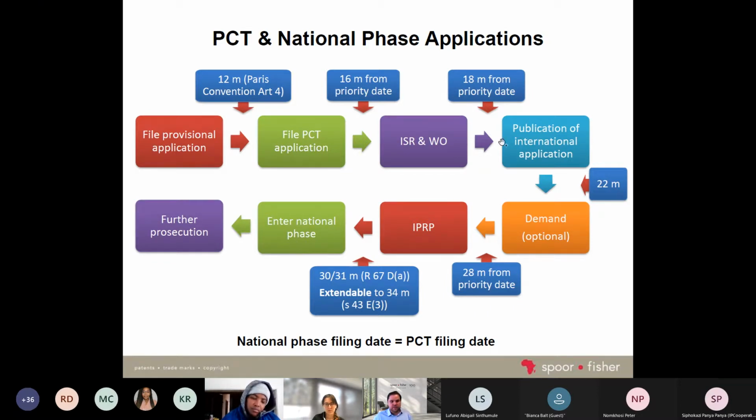If it is a positive search report or IPRP and it looks favorable to the applicant, then they have a good indication that their patents will be granted across the world. And it obviously also just buys the applicant a lot more time for whatever reasons they may need more time for.